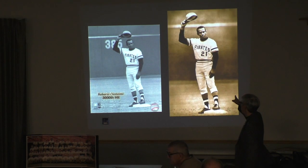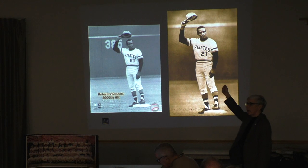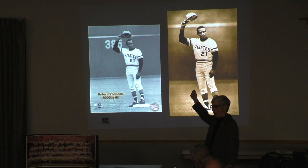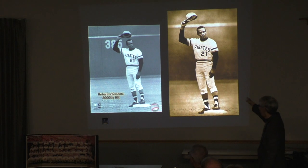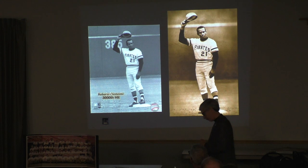Okay. Everybody's seen this picture. Roberto Clemente is on second base, tipping his hat to the adoring fans. All 150,000 who say they were there, despite the fact the official attendance was about 13,000. Roberto Clemente has his 3,000th hit. He used the Louisville Slugger. He earned the $3,000. So what I'm wondering is, did Willie Stargell get a cut of that or not? I don't know.